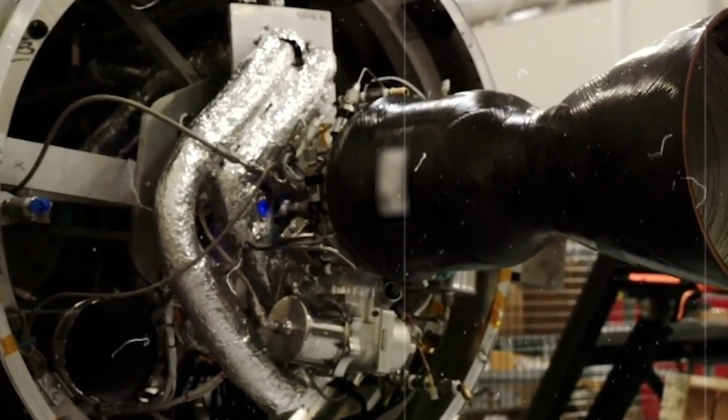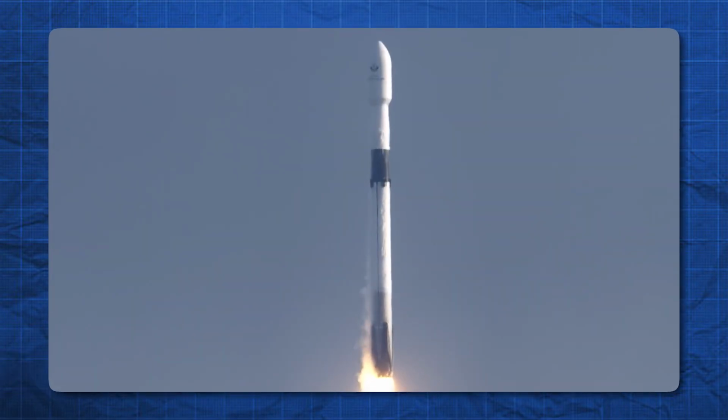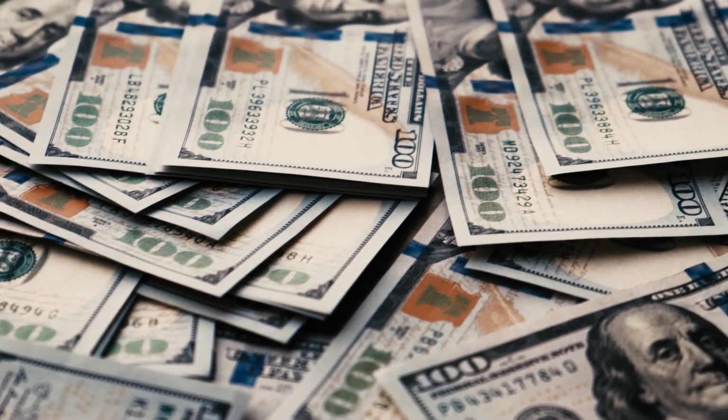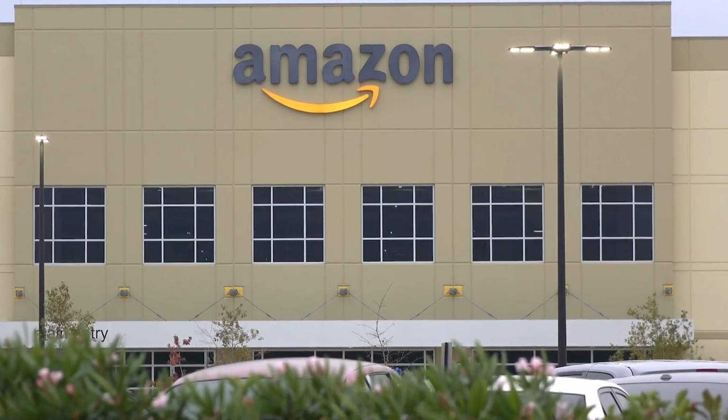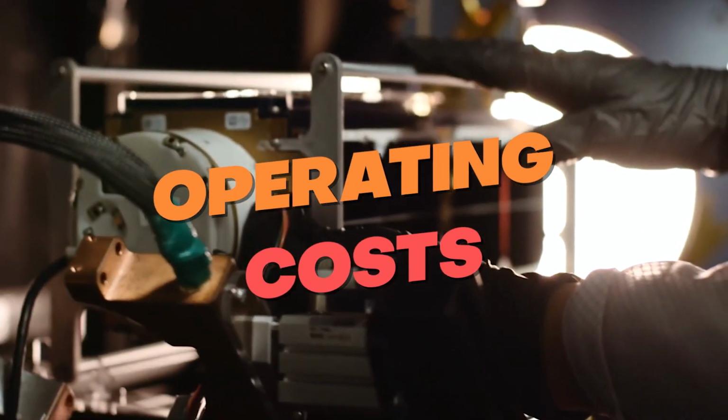Now let's put that in perspective. The cost of building and maintaining the ISS is around $150 billion. To put that in more relatable terms, that's approximately the same amount of money as the entire net worth of Jeff Bezos, the founder of Amazon and one of the richest men in the world. Imagine spending all of his fortune just to build a space station. I don't know about you, but I'd rather spend that kind of money on a lifetime supply of chocolate chip cookies.